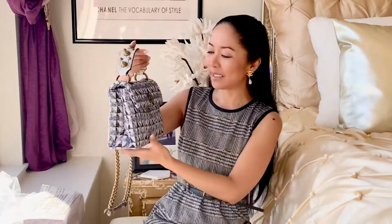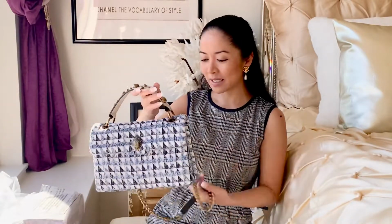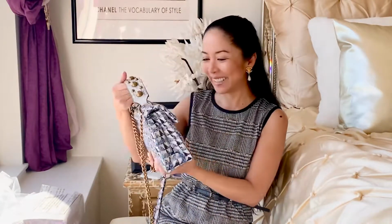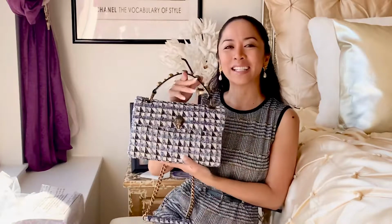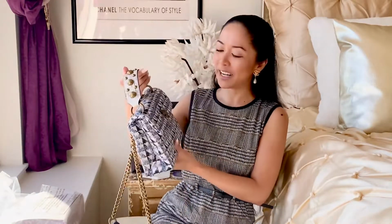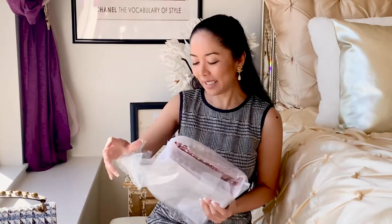Kind of look like Valentino. But yeah, it's a combination of Valentino, Chanel, and I don't know what else, but it is just amazing. I really love it. I'm very excited. So this is going to be a very good one. I could wear this during the winter, summer, and I think all year long. So yeah, let's check the second one right here.